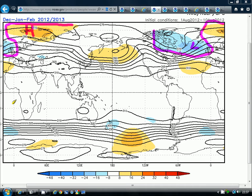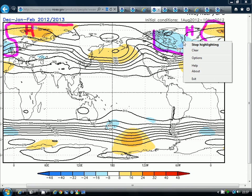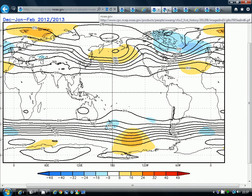So whilst the blocking isn't particularly well in place, and it doesn't yet have a blocking up over Greenland, it's sort of there, really. For August, for the prediction for 2012 to 2013, it sort of has it. It doesn't have it exactly nailed down. You wouldn't expect it to be exactly nailed down, but it's kind of got the idea of what's happening as we're going on into the winter.